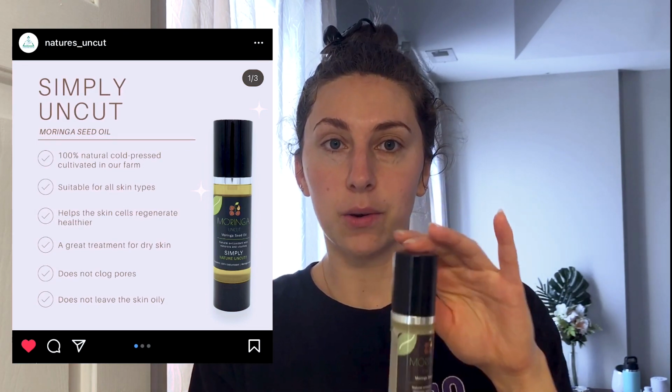Moringa oil actually helped me clear a spot of eczema on my hand. And so I've been putting it on my face and I tend to get forehead bumps. And I feel like the moringa oil has kept this under control for a while, but I'm gonna also show you an alternative that I sometimes use. I have a couple different combinations for my skincare.